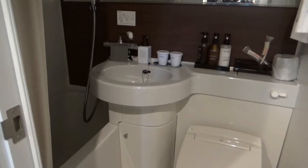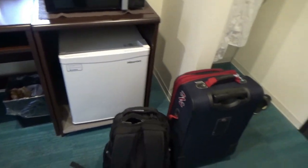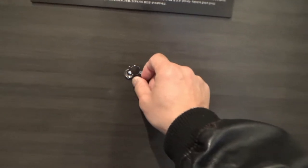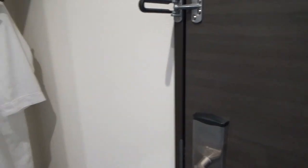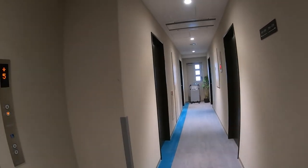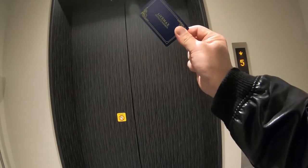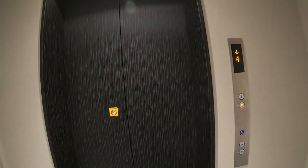Okay, I gotta check out now. Now, just quickly notice that I cleaned up. See? Okay, I got my key. I'm checking out today. Like right now. Here's my key. There's a machine downstairs that allows you to conveniently check out. I'm gonna see if I can do it.